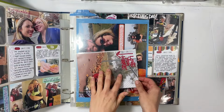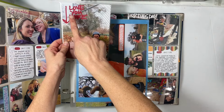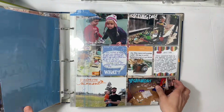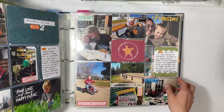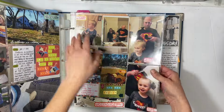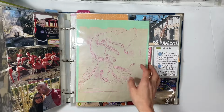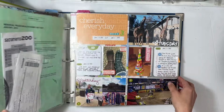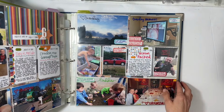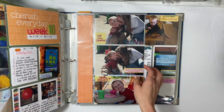I also discovered digital products, and so you can see here I did a digital stamp up there. I also discovered collages. So there is a lot going on all of these pages. And I decided to do inserts, multiple inserts. And I even saved some artwork and some tickets. So lots and lots of memories in here, and I love it.